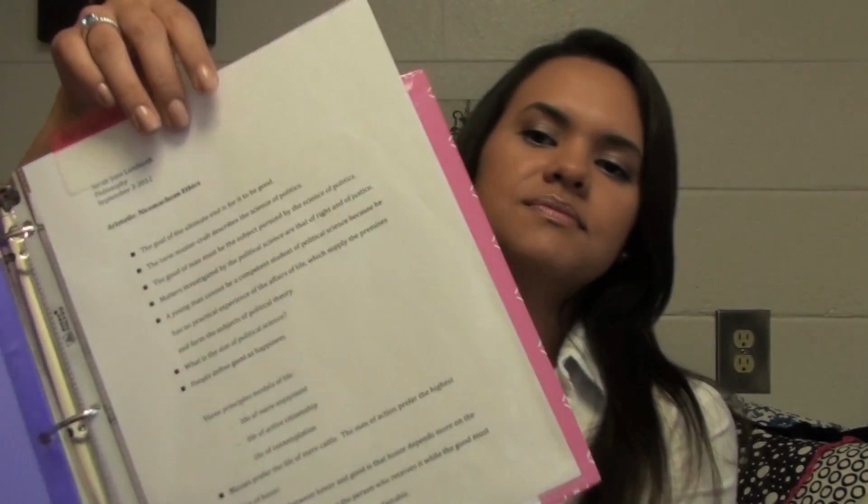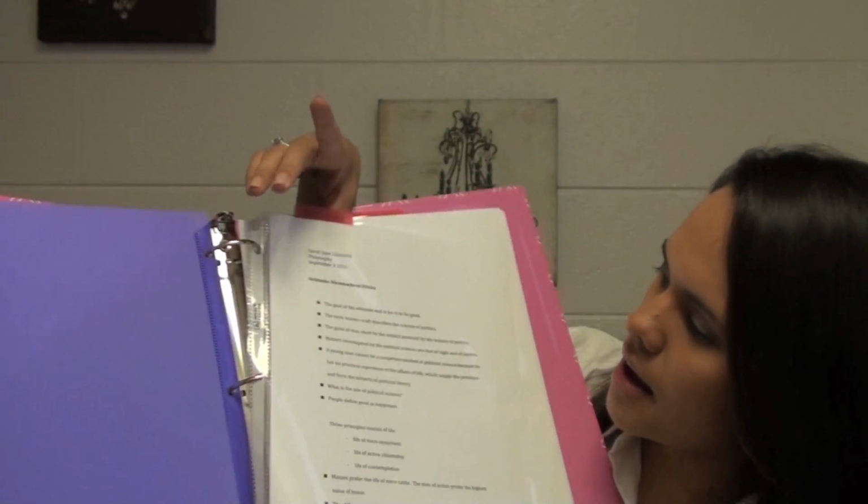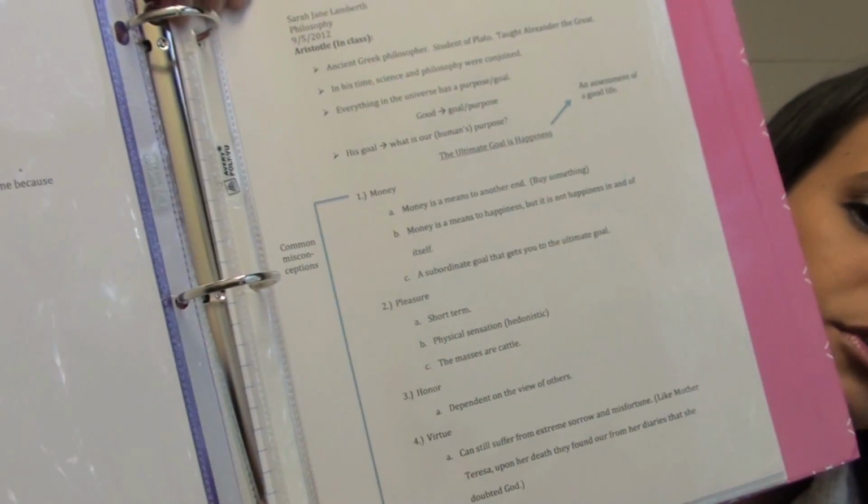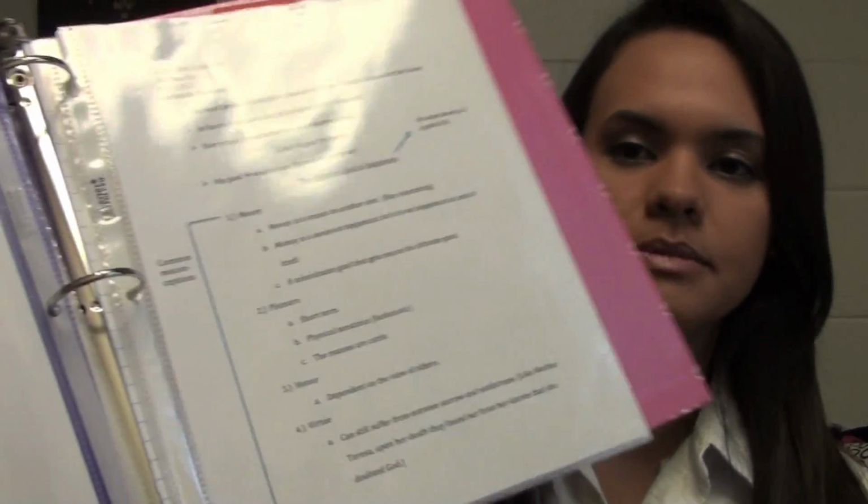Here are all my Aristotle notes, and I also put them in these page protectors. I find that it prevents paper cuts, and I also just like it better. You can see I end up drawing lines. When you're making notes, I find that it's better to not use too much color. I always do plain black and white, and I'll make the lines blue just so that I can see them. I use color when something is really important.